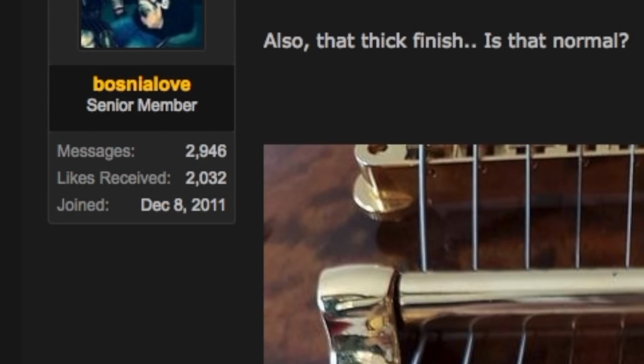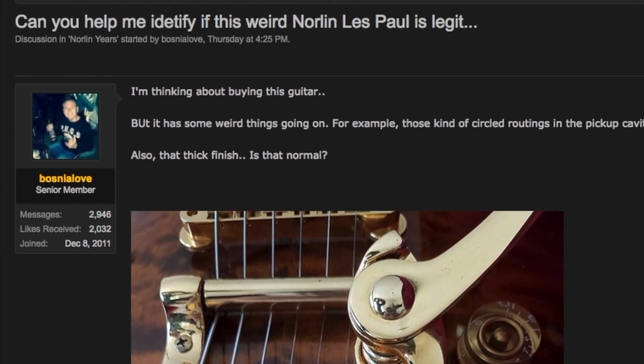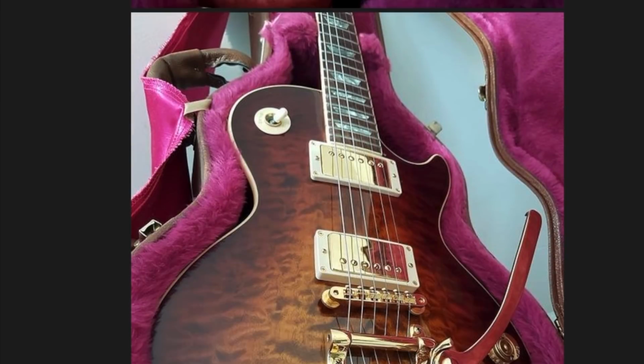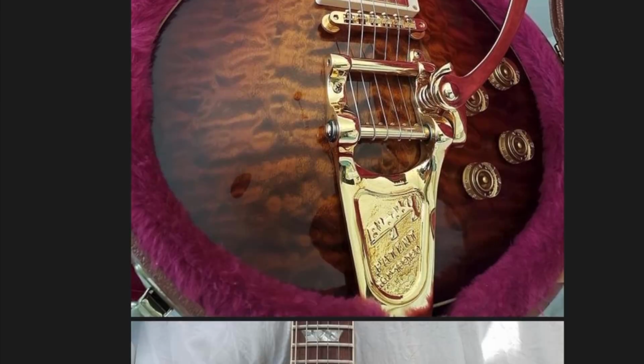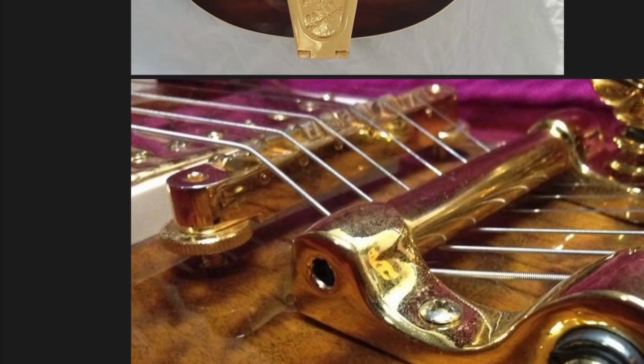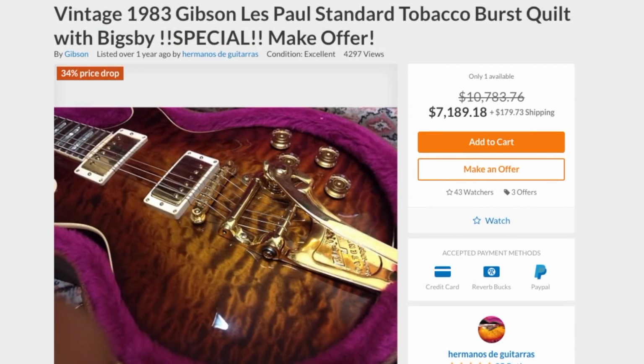But the user Bosnia Love posted a question about a guitar he wanted to purchase. And it seemed like everybody thought this guitar was good. Well-known members of this community were saying, yep, looks good, you have nothing to worry about. However, I disagree on this one. Now, I'm not formally blacklisting this guitar, I'm more so posting this video as a discussion topic, so you can draw your own judgments.